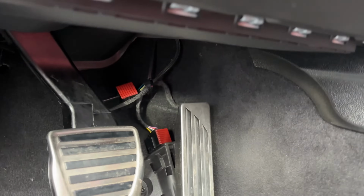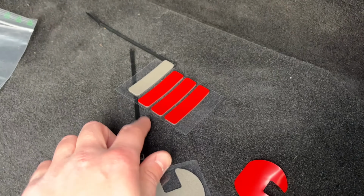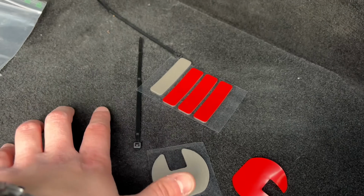All right guys, so that is it fully installed. The cable ties and the glue pads that they gave, the glue pads I found didn't really stick. Now, this might just be me. I am doing this in like 20-degree weather, so these might not work because it is so cold outside.